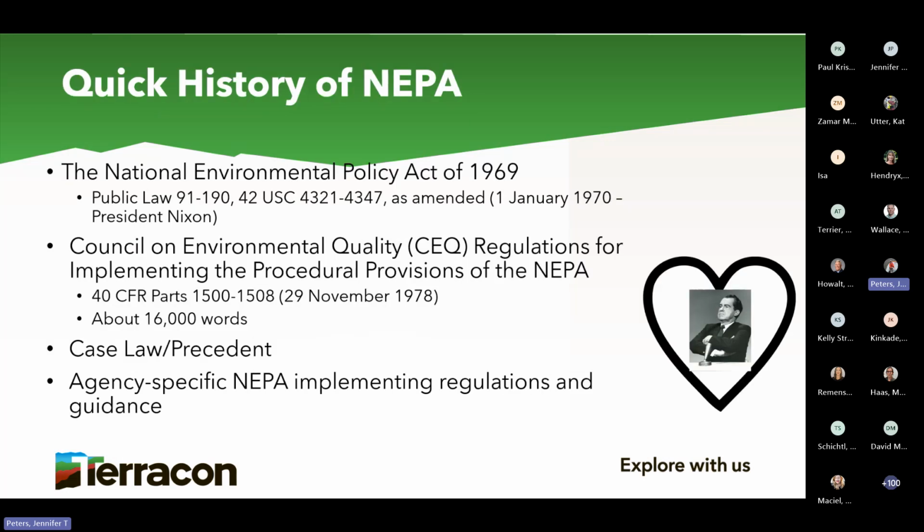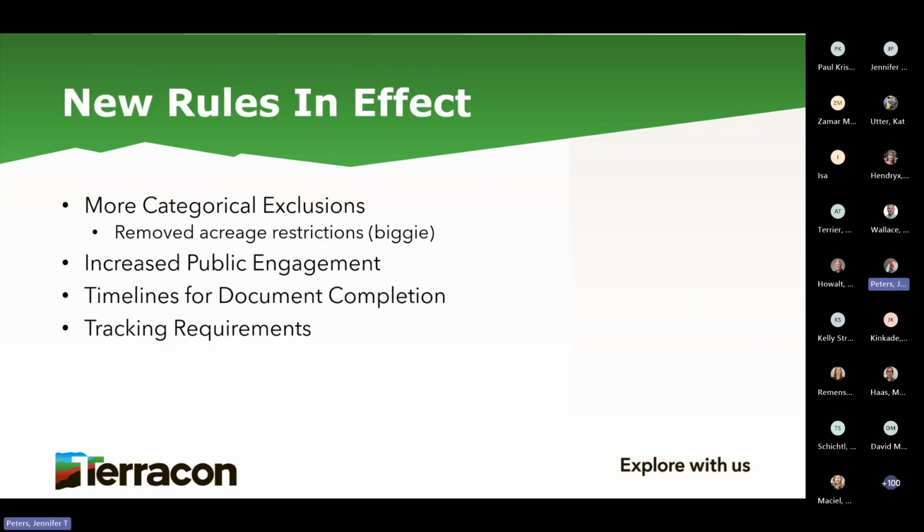Okay, so I'm going to go back to this real quick. Like I said, 1969, the act was started. 1978, we got our more rules of the road. Everything stayed the same until 2020, where there were new rules put forth within the regulation. Certain things were put in, certain things were taken out. And then this year, it was made official what was taken in and what was taken out, because the administration changed. So we have some new rules that came out based upon what had been removed and what had been added, and now what we have today is what we consider the official rules of NEPA.